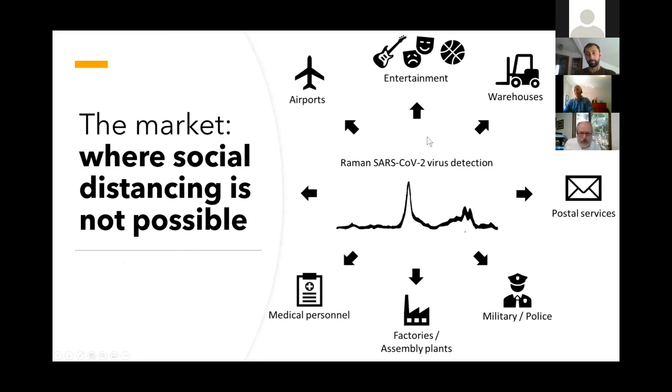When we look at where this can be used, clearly you can go through the list: airports, entertainment, get back to a hockey game, the whole kind of thing. The idea is that you can be tested as you walk through the front door, and everybody behind the entrance is COVID negative, and that's the idea.